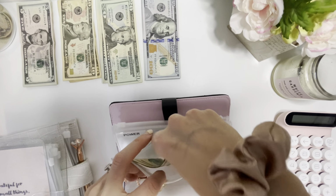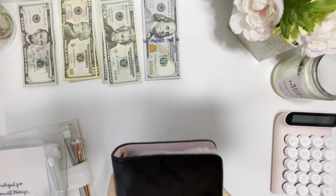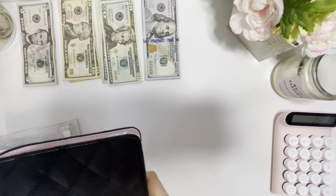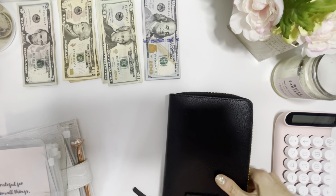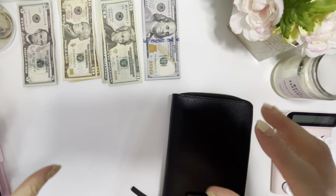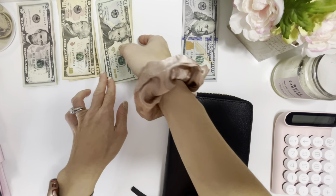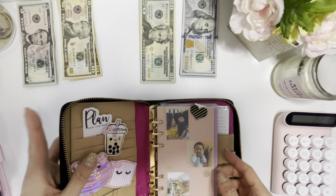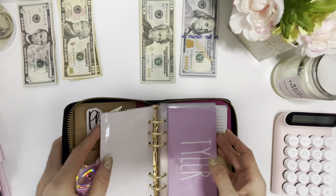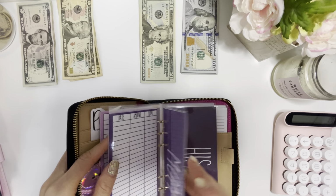And then next we are going to stuff our vacation. This is our sinking fund. So if you guys don't know what a sinking fund is, it is a mini savings that you keep for yourself. We're cash budgeters, so we keep them in envelopes, but you can keep it in a bank account if you want. But these are things that you know are kind of coming up.